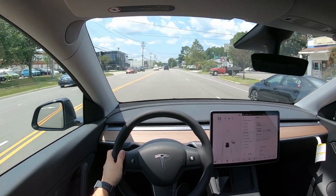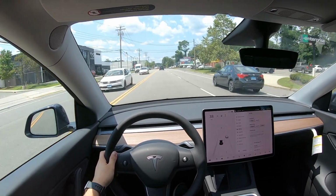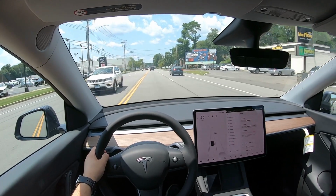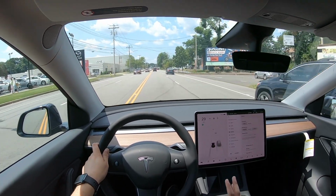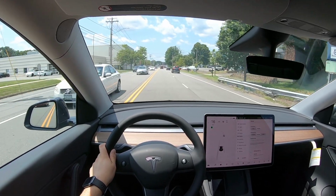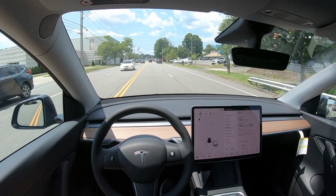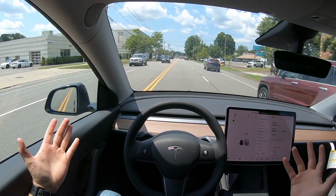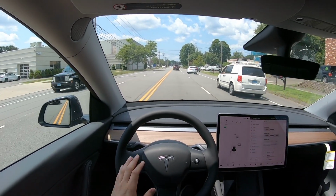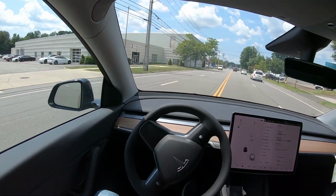this 2021, and I'm very happy that Tesla is actually putting the bioweapon defense mode, whatever that thing is called, in the Model Y. So very, very good, and overall super impressed, and I truly like this Model Y.